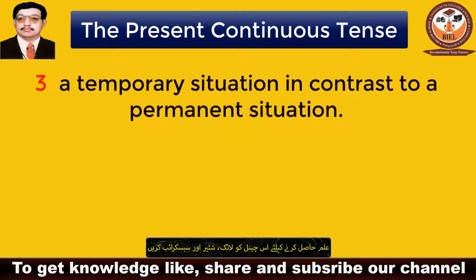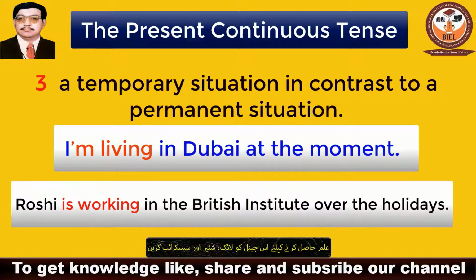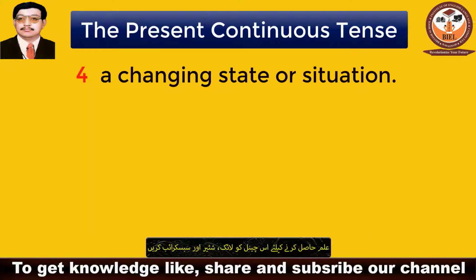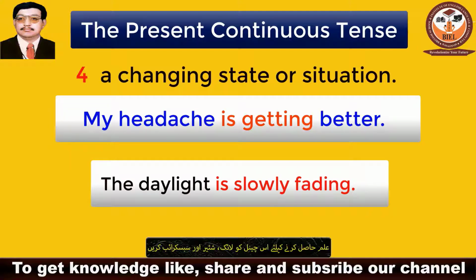A temporary situation in contrast to a permanent situation. I'm living in Dubai at the moment. Roshi is working in the British Institute over the holidays. A changing state or situation. My headache is getting better. The daylight is slowly fading.